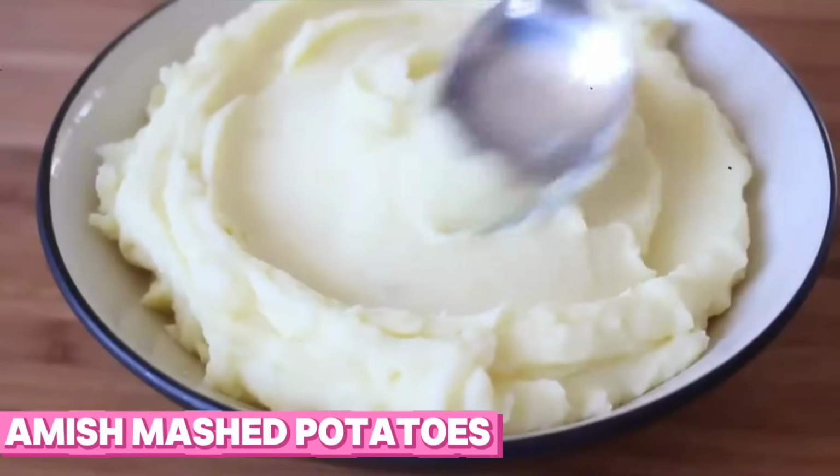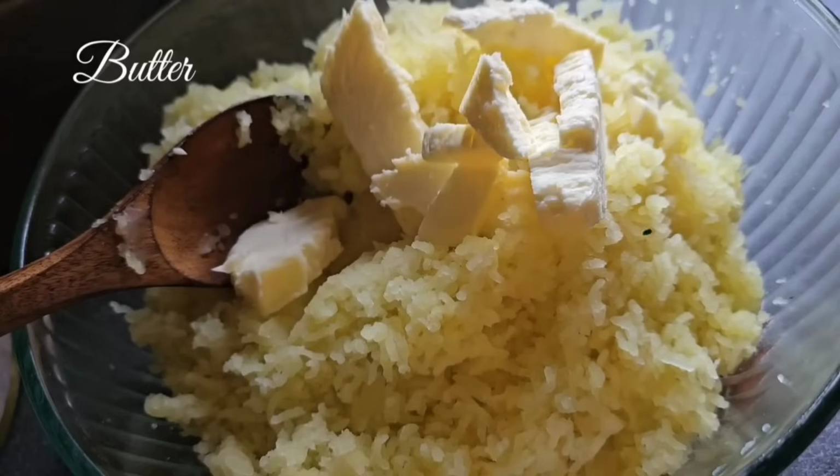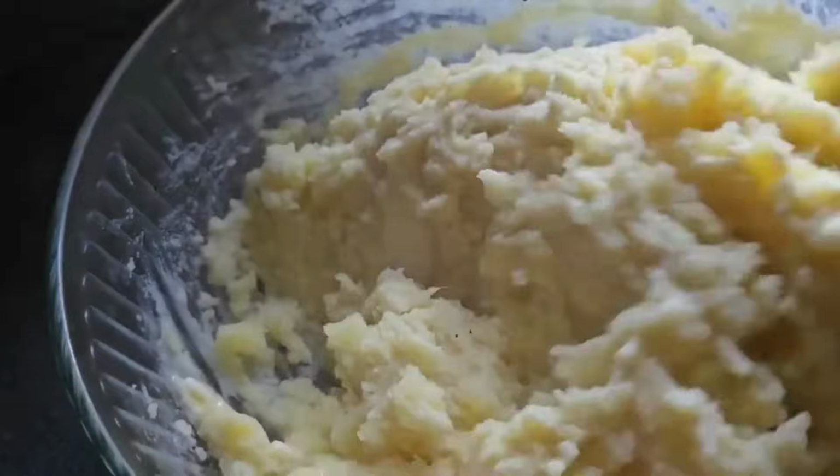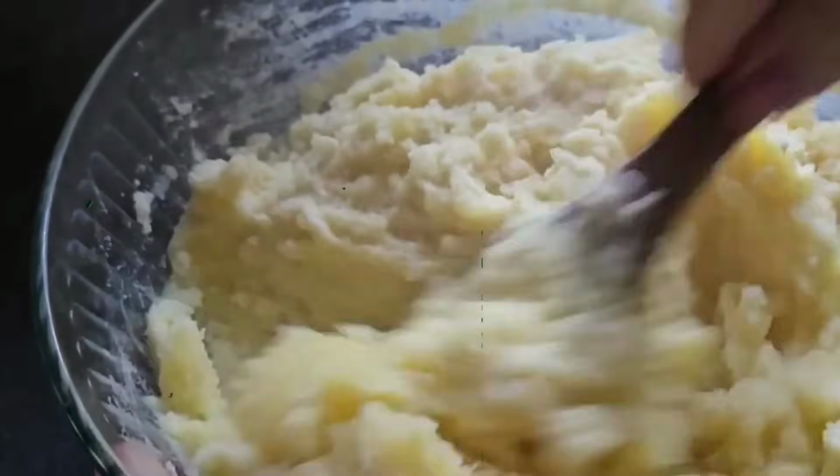Amish mashed potatoes. A true comfort food classic, Amish mashed potatoes are made with simplicity and heart. Potatoes, seen as a gift from the earth, are mashed until soft, creamy, and full of flavor. A little butter, milk, and a pinch of salt bring out the natural richness of the spuds.